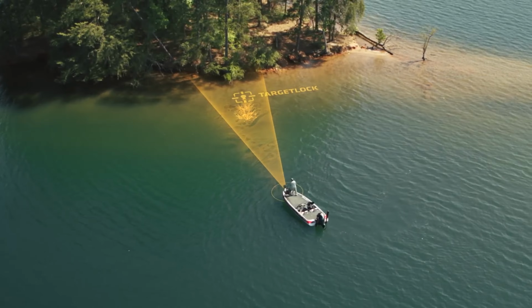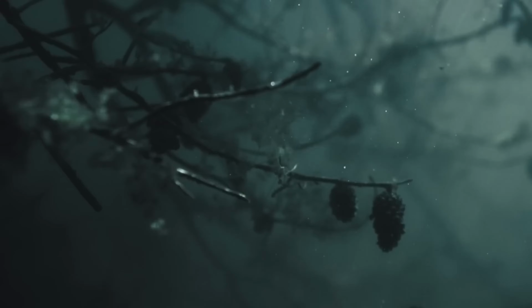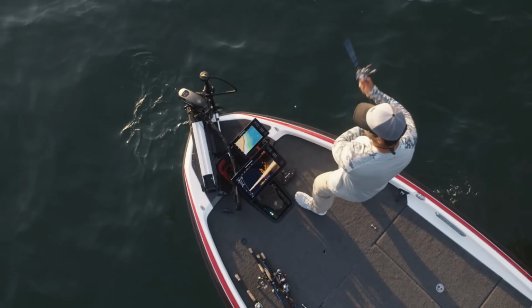So what I like to think of it is your side imaging, you find the structure. Your Mega 360 is going to hold you onto the structure, and then now to complete the package, it's going to lock onto the fish that are on that structure. And that's pretty much what the target lock is going to do. So I'm really excited to put this on my boat this year and really looking forward to it.